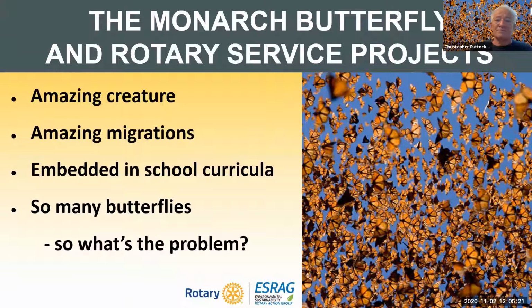We all know the monarch. I'm not going to spend very much time on the life history of the monarch. It's just an amazing creature. It has an amazing migration, and a lot of people know about this migration. It's the endangered part of the monarch. The monarch species itself is not endangered, but the migration, both on the center of America and on the West Coast, is really endangered.